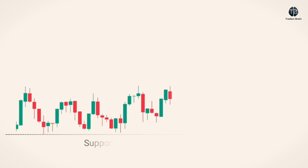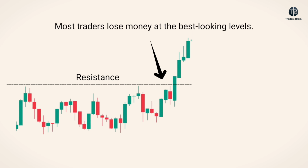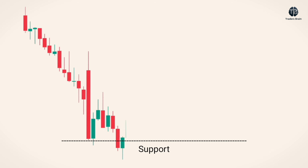If you're drawing support and resistance like most traders, your chart probably looks clean, logical, and professional. And that's exactly why it keeps misleading you. And this isn't an insult. It's the reason most traders lose money at the best-looking levels. Because support and resistance doesn't fail. The way most traders draw it does.